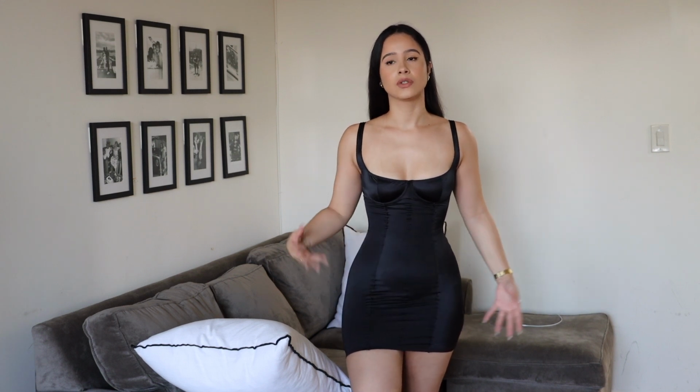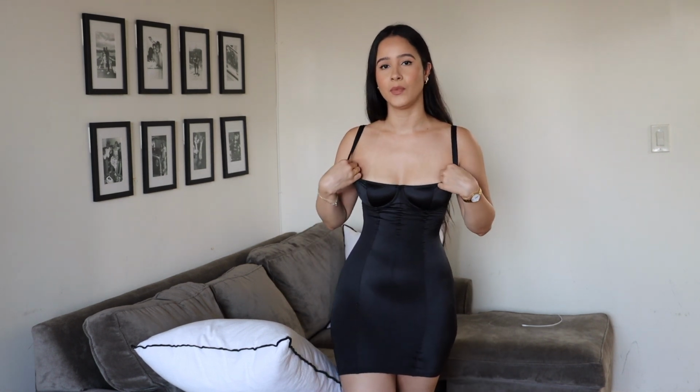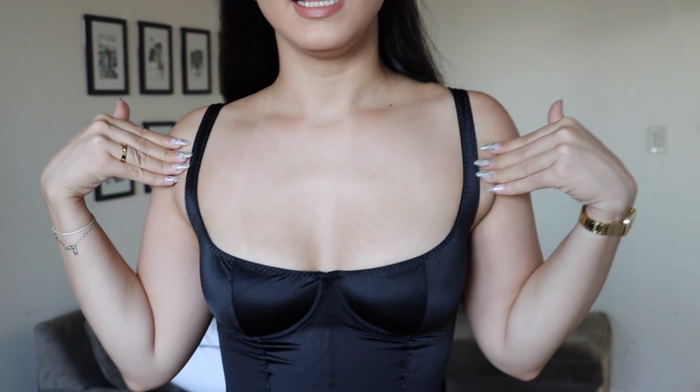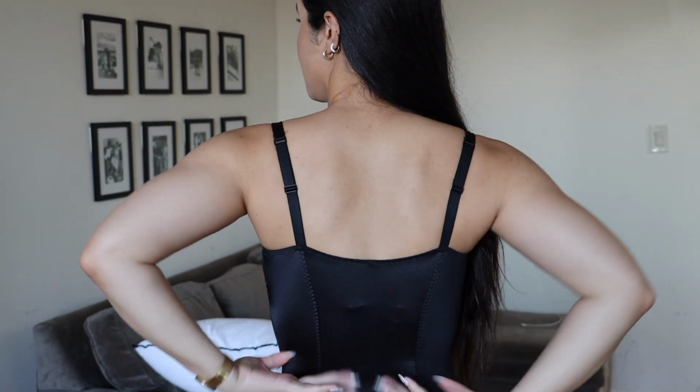Now, it's hard to put on, but once you have her on, it's actually really, really stretchy. You do feel like you're suctioned in, not in the shapewear sense, but it's so weird. I don't know how to describe this fabric, but it's like shapewear without being shapewear, because it does hold you in a really, really nice way, and I really like that. Same exact neckline as the crop top and the bodysuit. This does have adjustable straps in the back. There's no clasps or anything, so you're literally just throwing it on.